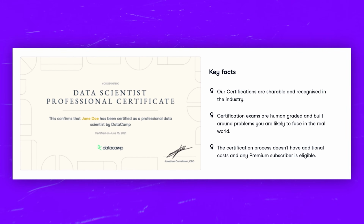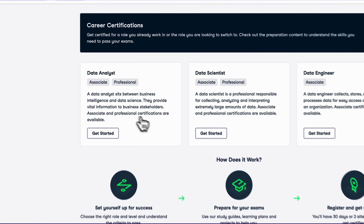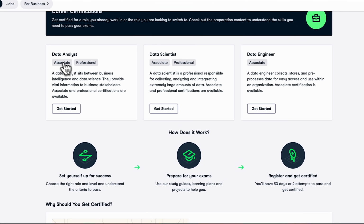Certifications. Certifications are similar to career tracks. The difference here is that after you complete a certification, you get an industry-recognized certificate. Currently, Datacamp offers data analyst, data scientist and data engineer certifications. But there is more to this than meets the eye.